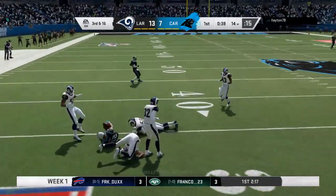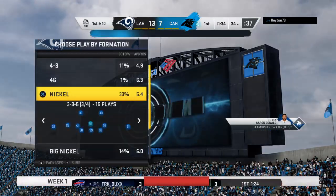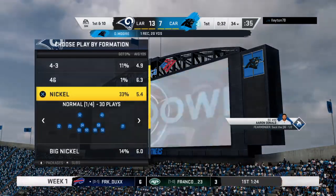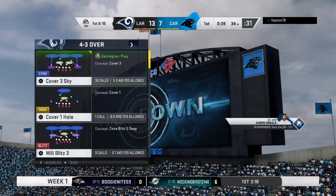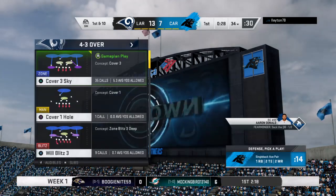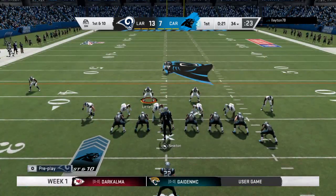3rd and long. It's Newton. And he's got his target. That's Moore. And he gets this one just shy of the 35 to the 34. First catch of the new season for him, and he picks up the first. 1st and 10 at the 34-yard line. From the 34 now, here's 1st and 10.